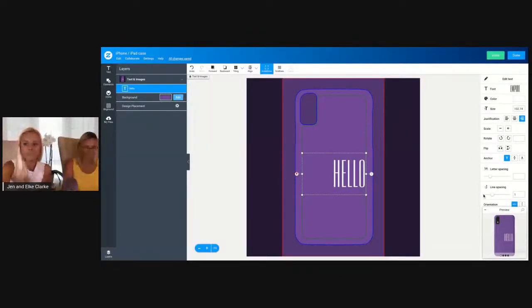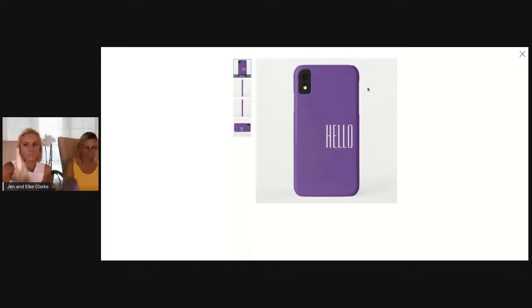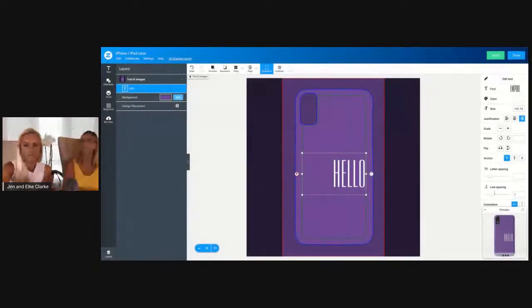If you want to see the preview of what your product actually looks like in the mock-up or the in situ, you can click the preview button here on the right-hand side at the bottom.